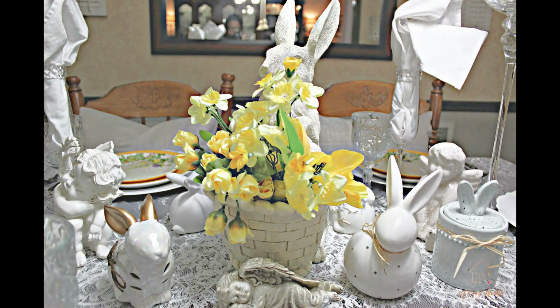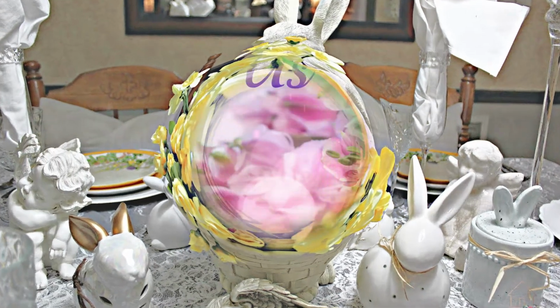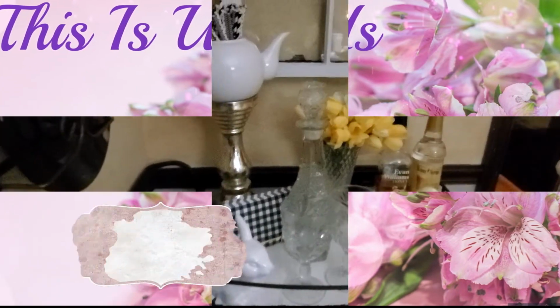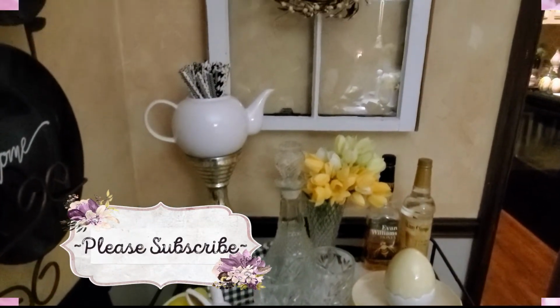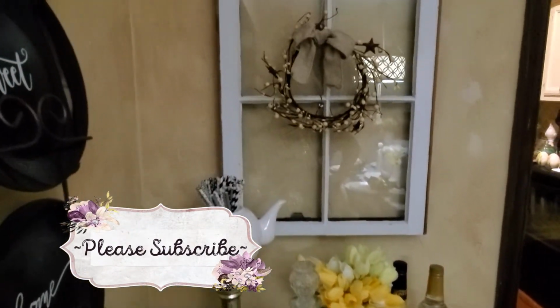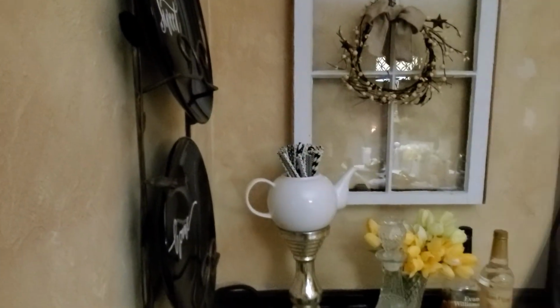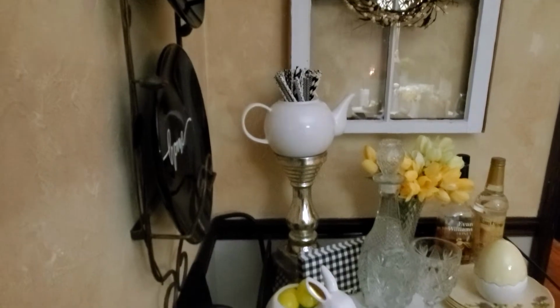But I had this really pretty decanter, and so I set it up as if we were going to have a drink together. We would have to be together because we still aren't having folks in yet. So come on in and enjoy my spring 2021 bar cart. Vignette number 1, y'all. Spring is in the air.